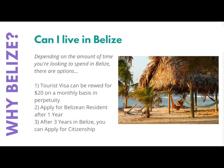Now this tourist visa can be renewed on a monthly basis. It costs about $20. It's very simple. You go into the immigration office, they stamp your passport and issue you another 30 days. And this can be done essentially in perpetuity for as long as you'd like. So you don't need to go through any of these programs or apply for any of these things. If you want, you can stay in Belize as long as you like on this type of visa.